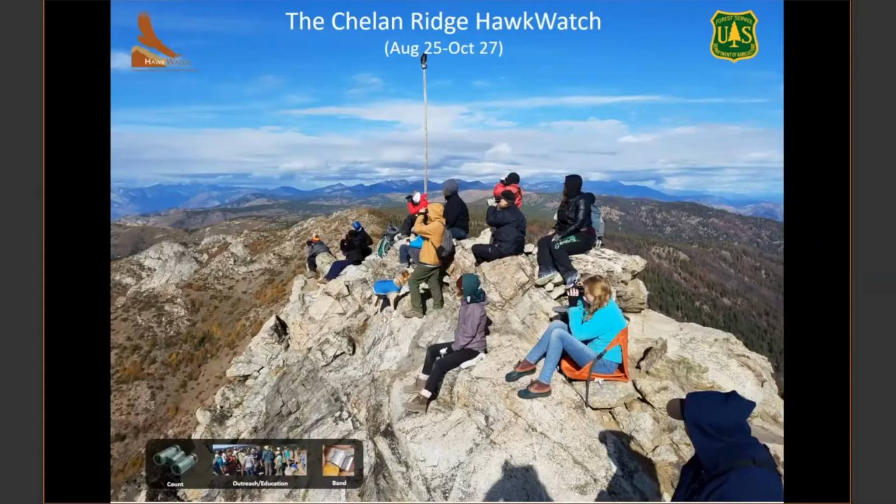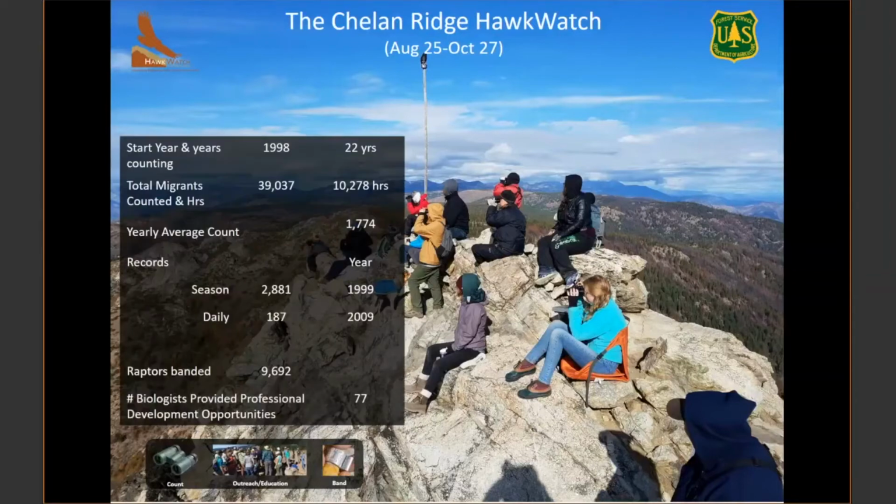Chelan Ridge has the standard time frame when we count. It's a little shorter and ends a little sooner than some of our other sites because the weather gets pretty bad, but it typically starts August 25th and runs through late October. On each of these slides, we won't hit all of these points, but just to set the tone for the rest of the sites we'll talk about, we'll have this graphic pop up. This shows that we started counting at Chelan Ridge in 1998, so we've been running for over 20 years.